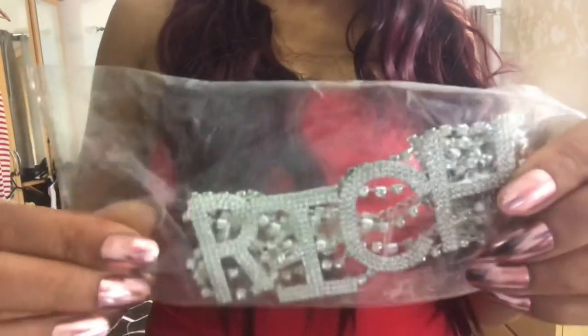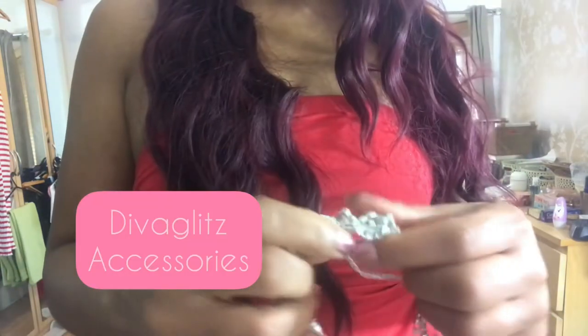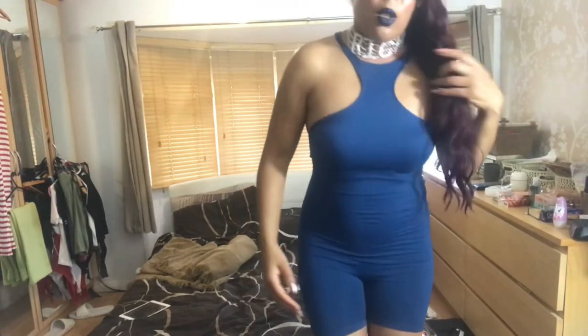I now want my accessories. So I'm going to wear this chain. Rich. That's where I am. I'm rich. I'm a rich diva. Rich diva. Oh yeah. So I'm just going to put this on. Choker. So now I've got the dress in the outfit. The belly has to be pushed in like this. I need to take the excess off.